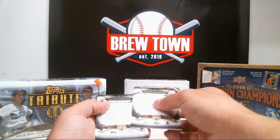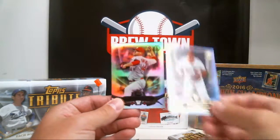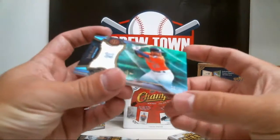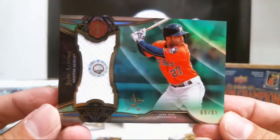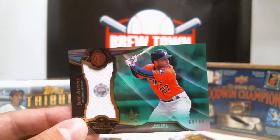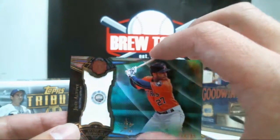All right, so we got Brooks Robinson base, Trevor Rosenthal base, and the jersey is Jose Altuve. 66 of 99. And ladies and gentlemen, that little sticker you see is so you can go on MLB.com and see what game the jersey was actually used in. So, awesome hit for Houston.